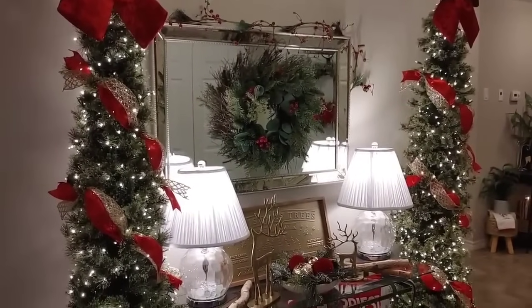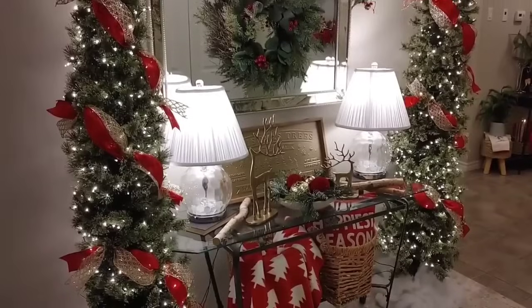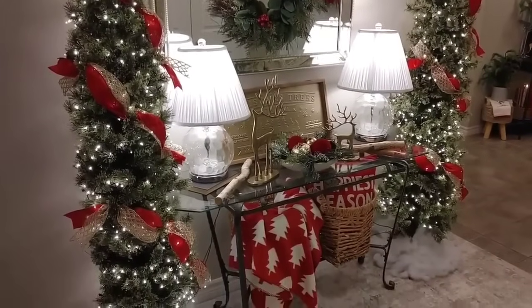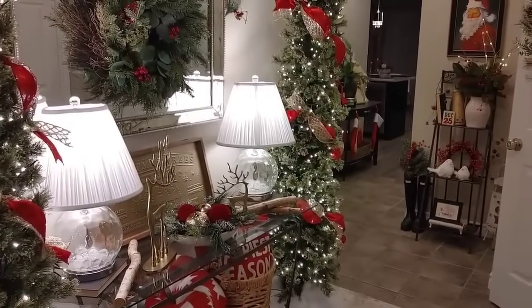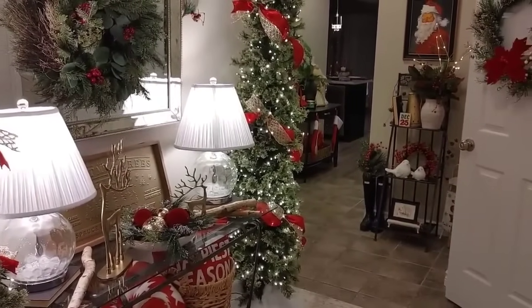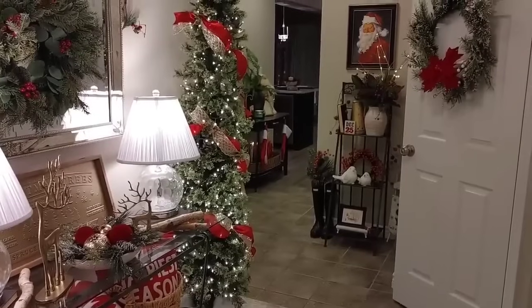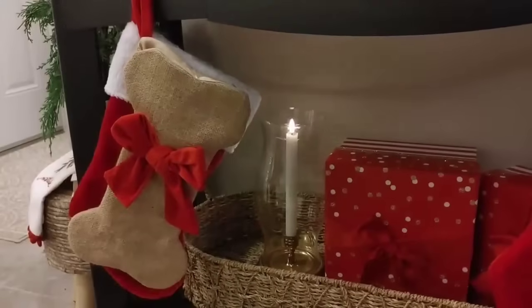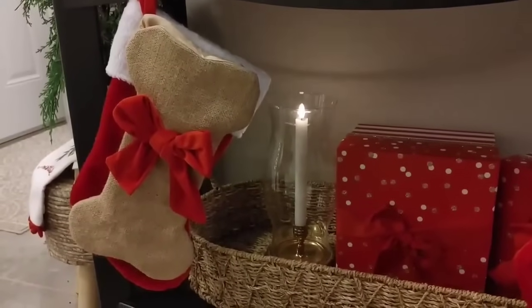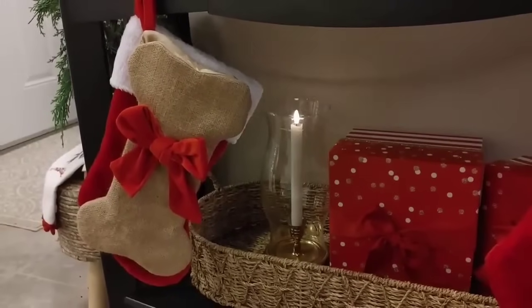I really love how the space turned out. I think it's my favorite entryway I've ever done. And I really think it has to do with adding these gorgeous pencil trees. They're so perfect for smaller spaces, but they add such an impact with the gorgeous lights and just make it feel so Christmassy and cozy. So I'm so in love with those, and I wanted to show you guys Holstein's little stocking. I thought it was so cute. I picked that up this year, so I had to show you.